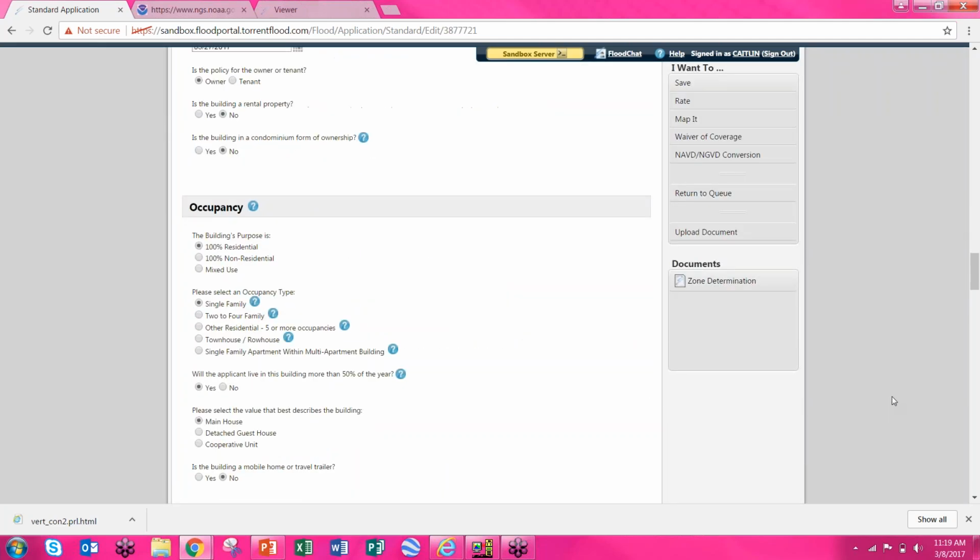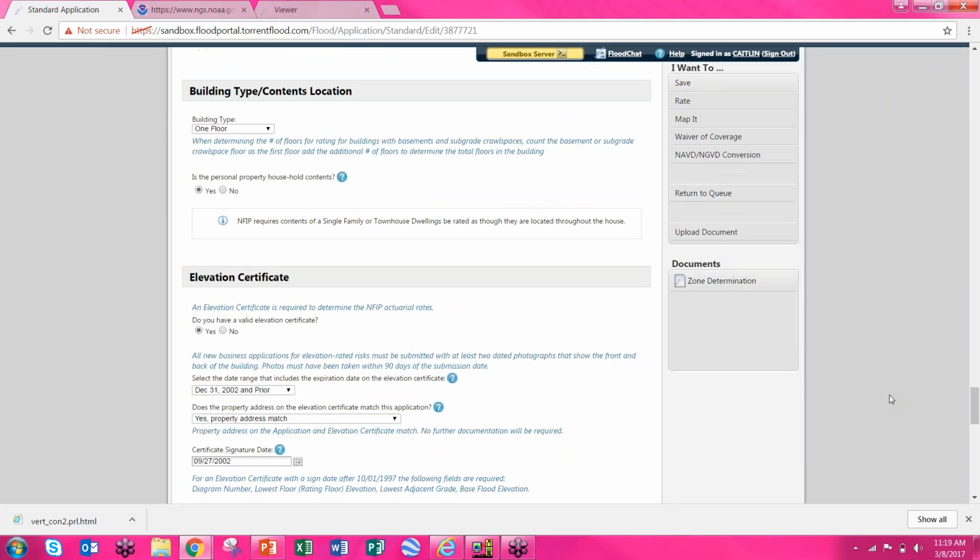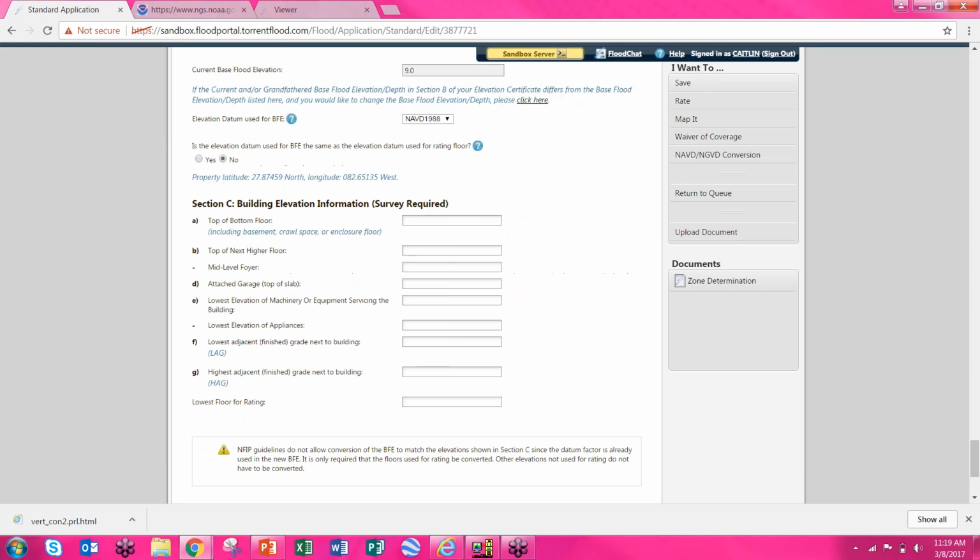As you can see, while we were doing other stuff, our system did refresh because it does that periodically. It did go all the way back, and now you're seeing our zone determination here on the side. If you do your flood zone determination, you can either click View Determination like I showed you, or if you hit refresh on the page, it'll be here. Also, so that you know, our system runs best on Google Chrome for Torrent. So if you're having any issues with Internet Explorer or things are not coming up how they should, run this through Google Chrome and you may have a better experience with the Torrent system.